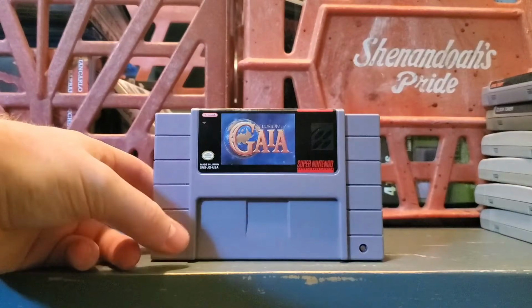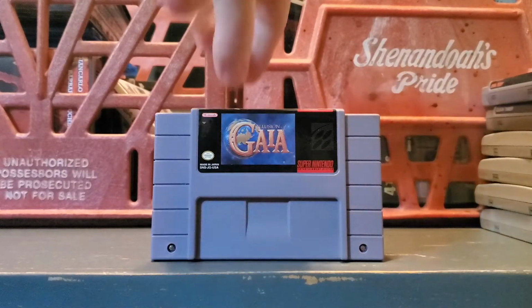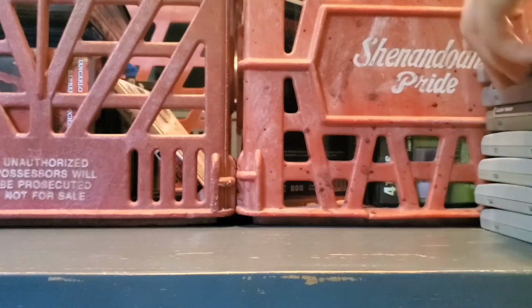Ooh, here's another great game. Illusion of Gaia. This is one of those games that I would kind of consider a seasonal game. And it's one I pull out around New Year's and Thanksgiving, as I have some memories tied to this game, which I'll probably talk about at some point.